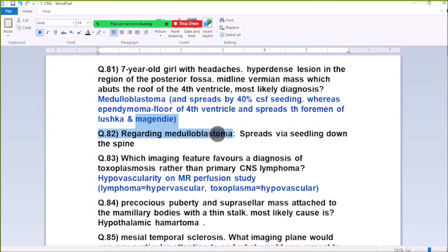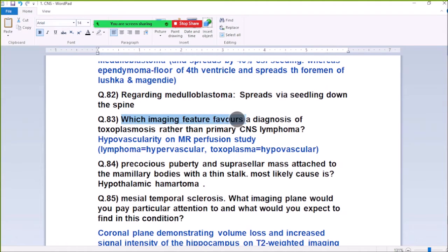82. Recurrent medulloblastoma spreads through seeding down the spine. 83. Which imaging feature favors the diagnosis of toxoplasmosis rather than primary CNS lymphoma? Hypoperfusion in the MR perfusion study. Lymphoma is hypervascular and toxoplasmosis is hypovascular.